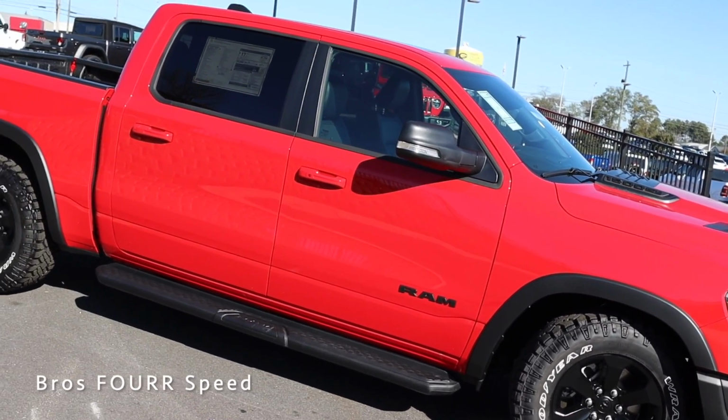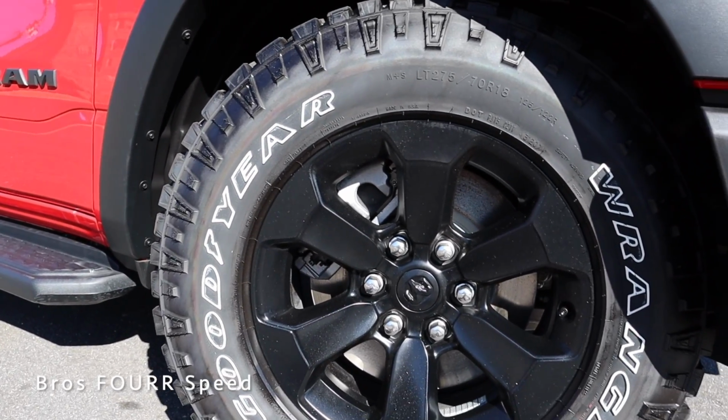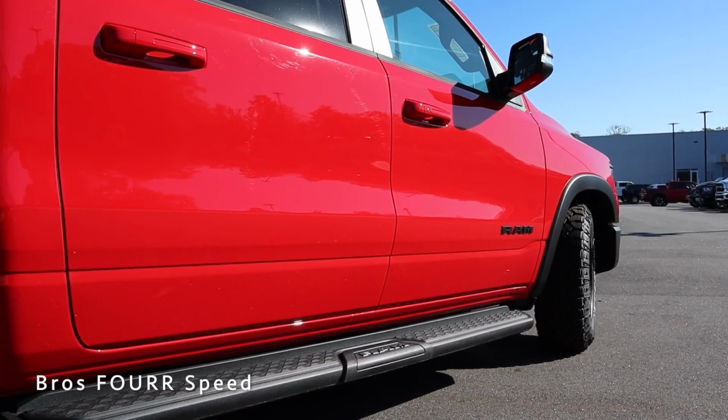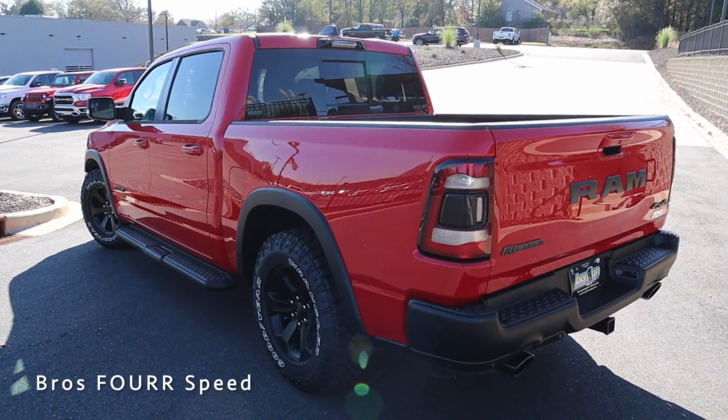We have a set of 18-inch matte black wheels wrapped in a 33-inch Goodyear all-terrain tire. There's clean body lines flowing through the side profile, as well as a sharper body line in the lower portion of the door panels. Being the full crew cab with the shorter bed, it has great proportions all around.